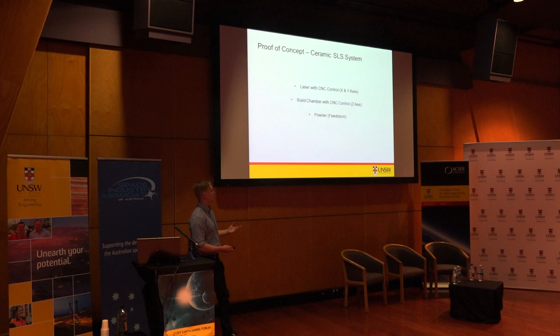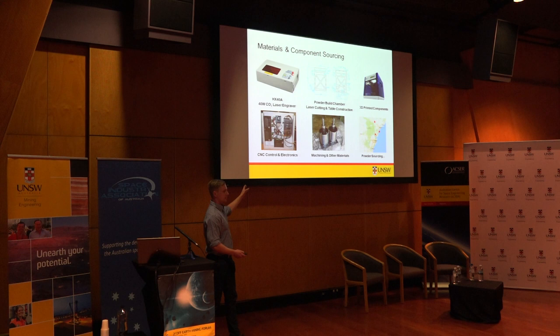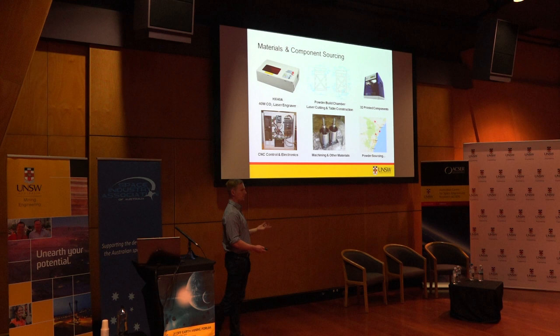I had to design the build chamber from scratch. I got some parts machined. That was a learning experience. As a mining engineer, that was really uncharted territory. CNC control and electronics, once again, I had to teach myself from scratch. That was quite hard to do, but it just proves that if you have your mind set on doing something and you've got 6 months to kill, you can definitely do it.